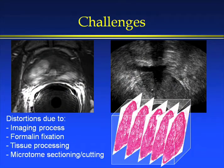In addition, we have a slice orientation issue. We collect a histology image approximately every 5 millimeters, in fact, every 4.4 millimeters. So these images are very rich in information within each plane at half micron per pixel, but quite sparse out of plane, and they can be cut in normal clinical process.